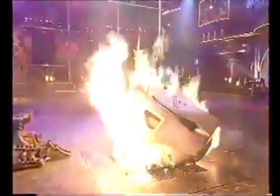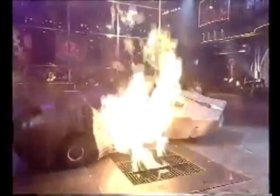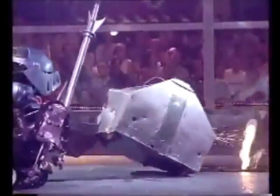And over the flame pit, which actually set fire to Killalot in the last series of Robot Wars when he got too close. This time around, though, causing damage to Berserk 2, the flame pit. And Berserk 2 into the descending pit of doom. Tattered and torn like its dreams cease.